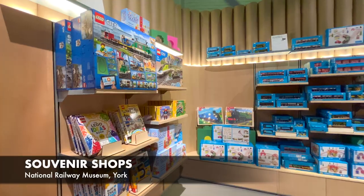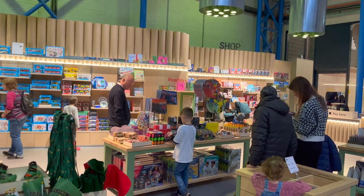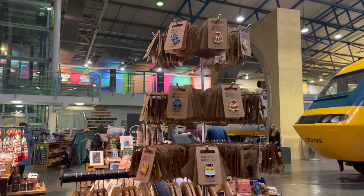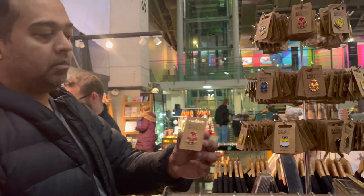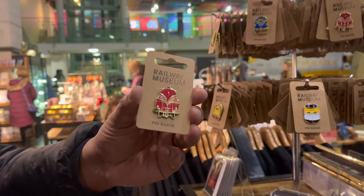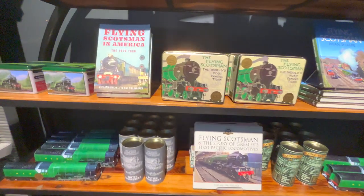The National Railway Museum in York has diverse souvenir shops with railway-themed items like model trains, books, clothing, stationery, toys, decor, jewelry, souvenirs, eatables in train-themed packaging, and educational materials. You can also purchase fudge, biscuits, and even scotch whiskies packaged with train-themed designs.